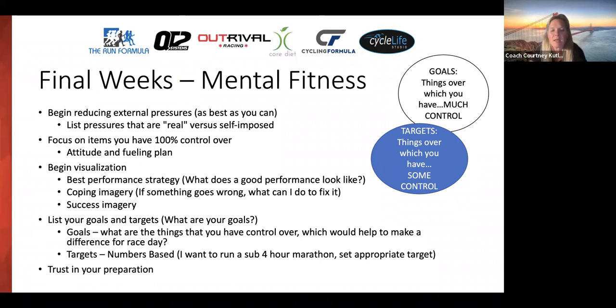And then in addition to that, it's important to practice coping imagery. Something could go wrong in your race, and if you're not visualizing that from the start, you could be surprised on race day. So think about things that could potentially happen during the race that would essentially give you an extra little challenge, and think about how you are going to respond to it. What can you do to fix it?